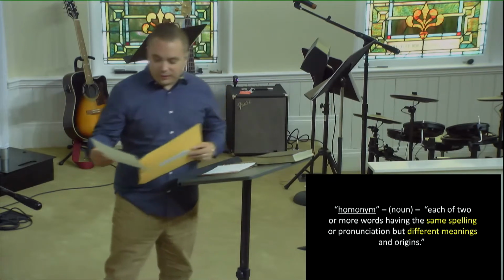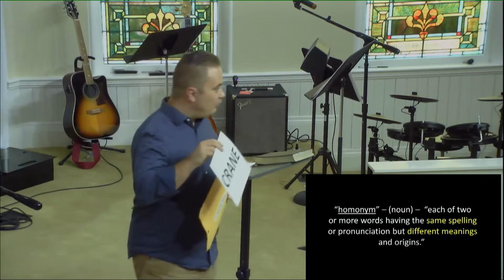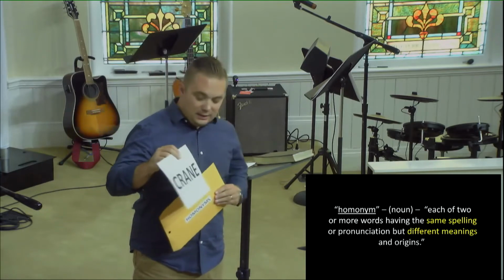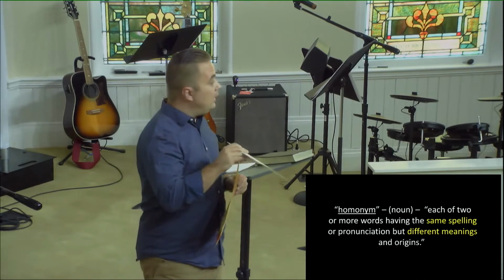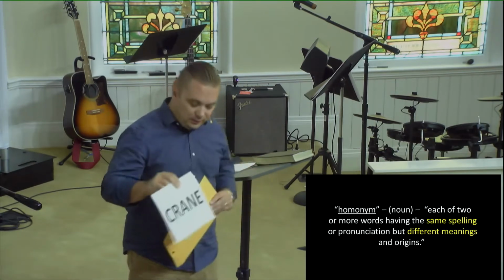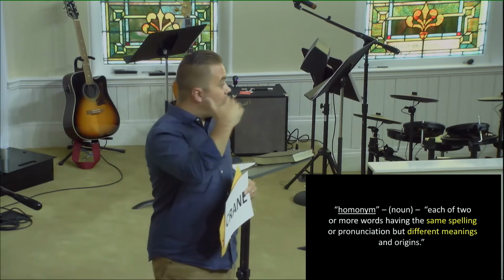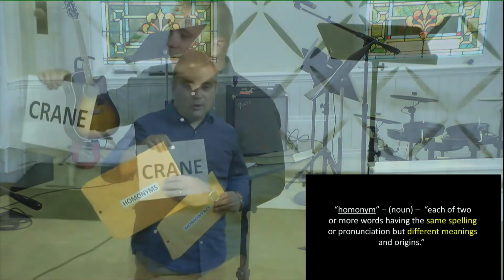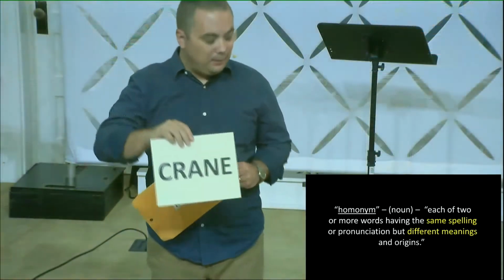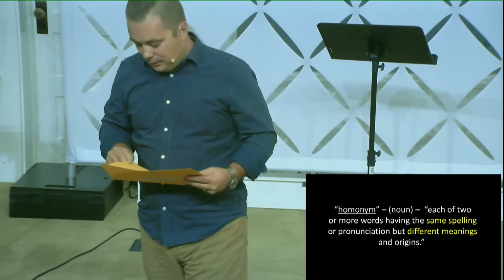For example, the word crane has several different meanings. A crane is a specific type of bird. It's also a piece of machinery, if you were going to build something high off the ground. It's also something you could do with your neck, a position you could be in with your neck. So it's the same word, spelled the exact same way, that has different definitions.